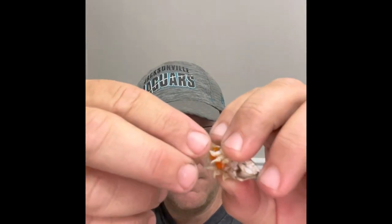Oh boy, he fell on the table. They're here. Had a buddy give me some tonight. He caught a bucket load. South Jacks Beach. This size right here I love. And, of course, full of eggs. So that's what the fish are targeting.